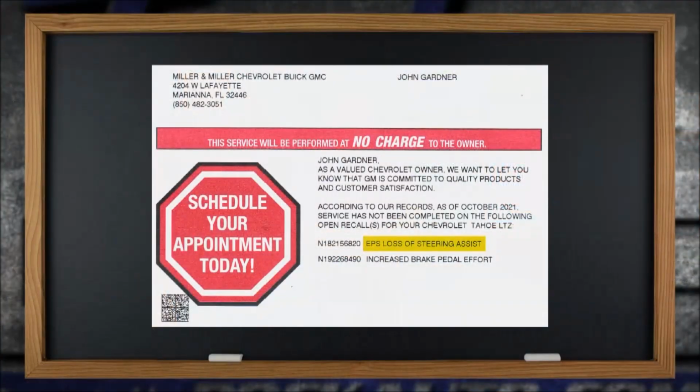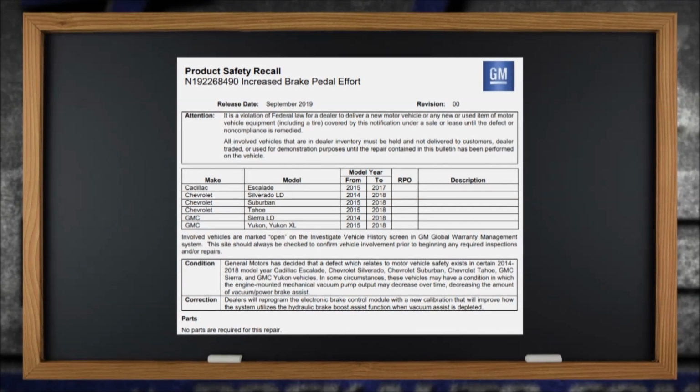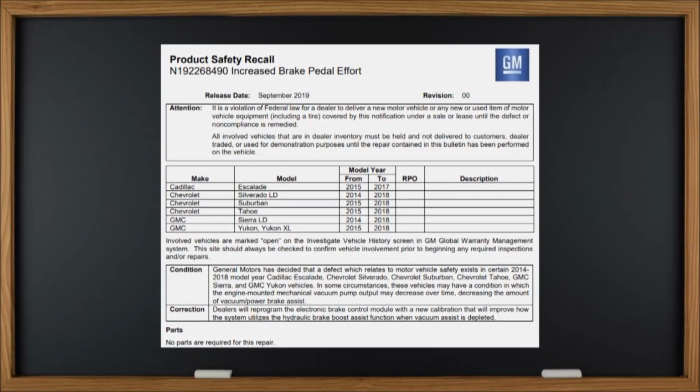No doubt about it. The second one is increased brake pedal effort, and we went on the internet and looked them up, did some research. You guys can find that N number up there, it actually shows what it is. After talking with the tech, I found the nitty-gritty: it uses a vacuum pump to run the brakes, and the vacuum pump could start to get weak or fail, so they increase the pressure to the brake booster so you don't have that increased effort. It should take care of the problem.